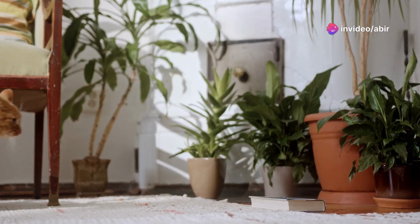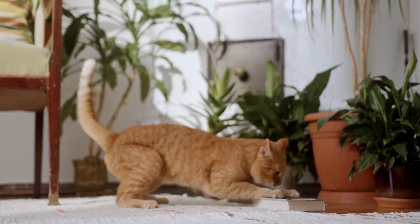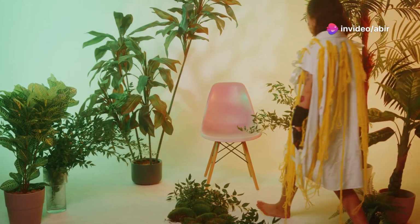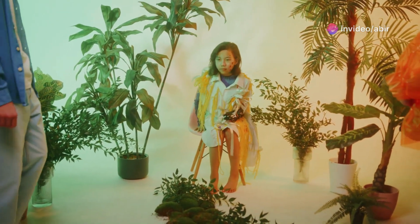Greenery brings life and freshness to any room, no matter the size. Plants are not just decorative, they also improve air quality and add a sense of tranquility. Plants have a way of making a space feel more welcoming and vibrant. They add color, texture, and a natural element that can soften the look of a room.